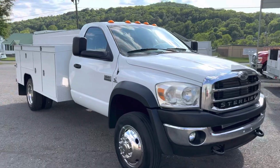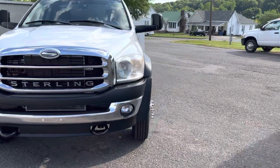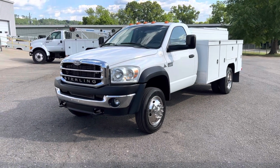If you decide to come pick it up in person, you got to bring cash, do a cashier's check, or do a wire transfer. It has to be a certified check. If you bring a check, we can't take a check on your personal name. It has to be certified funds.